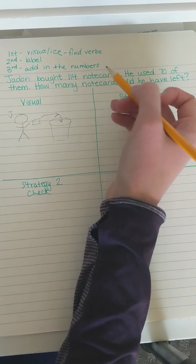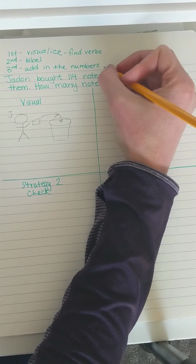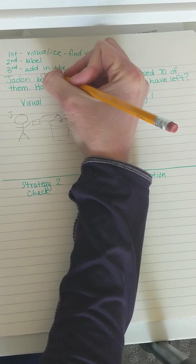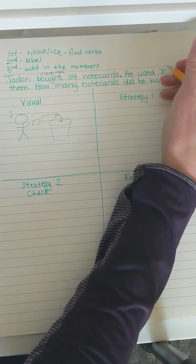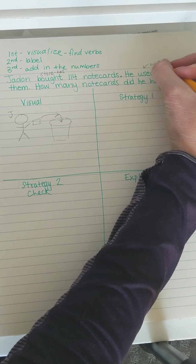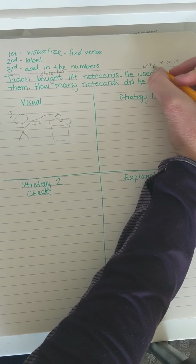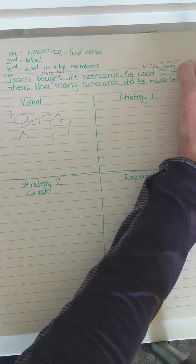Jaden bought some note cards. Okay. I know. Bought, he got them from a store. He has them now. And then he used some of them. And usually if I have a note card, I would write on it. And then maybe it's being thrown out when I'm done with it.